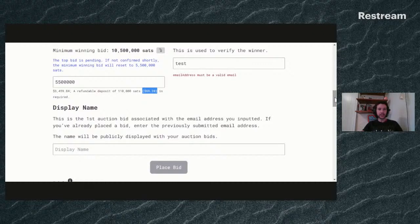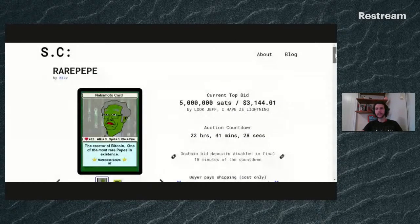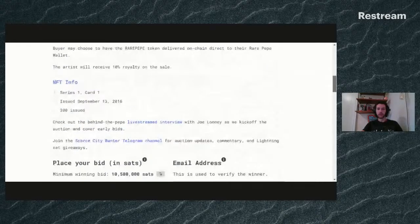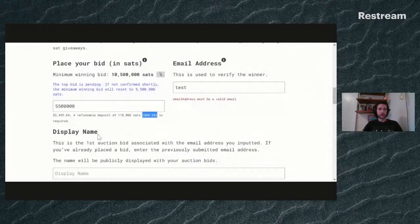At the end of the auction, the highest bidder has 24 hours to pay their bid amount in full. If they don't, they lose their collateral, and the next highest bidder has their chance to pay their bid. Otherwise, everybody else gets their sats back at the end. We refund these bid deposits by email really quickly over Lightning. And if you have any trouble with withdrawing them, we'll make sure you get them with no expense to you.